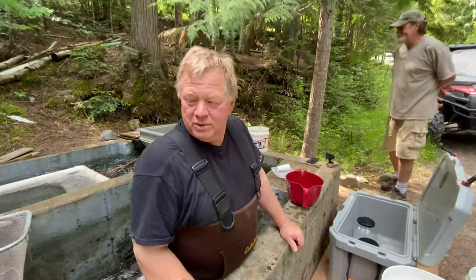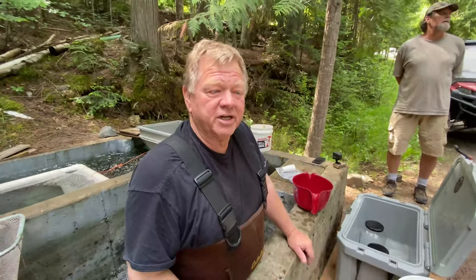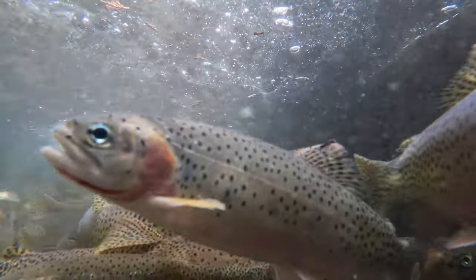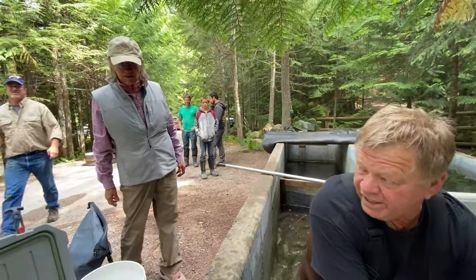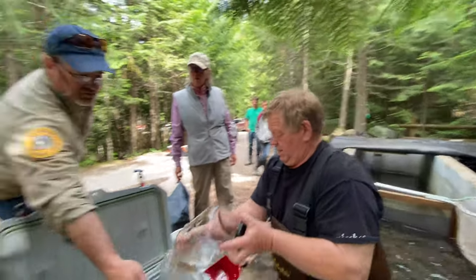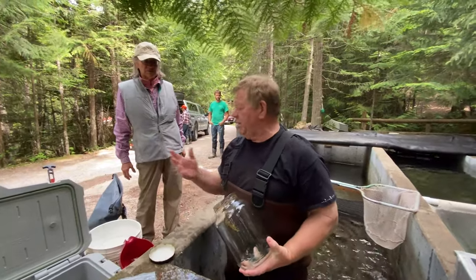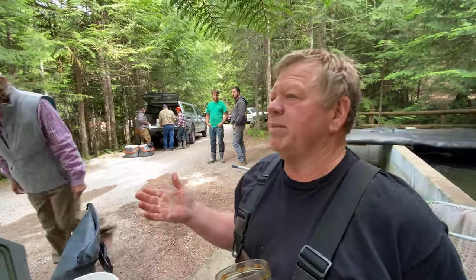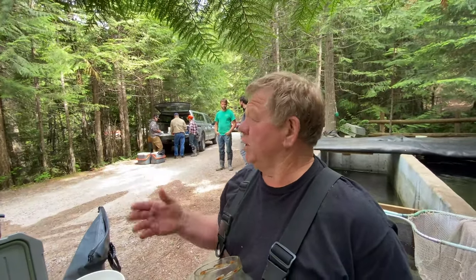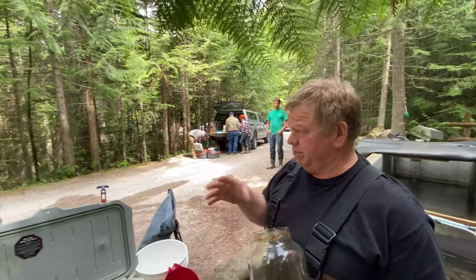We're going to spawn these Westslope cutthroats that I raised. Awesome. And take some samples for the biologists who are doing my health inspection. Part of the requirement of the commercial license is an annual health inspection. I took fish to Idaho recently, for example, and the state of Idaho is familiar with my fish, but before they give an import permit to the Idaho client of mine, they have to have all my health inspection papers for 3 years.